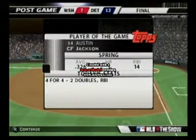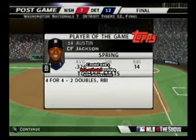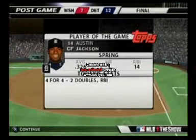An entertaining ball game by and by, so let's go ahead, Dave, and make this fellow right here a deserving recipient of our Topps Player of the Game Award. Well, Matt, he really led the way in this one, a 4-hit game, and he was certainly one of the cogs in the machine here in this one.